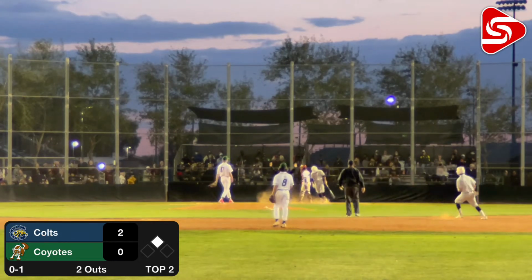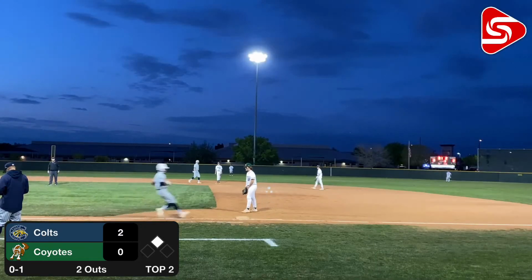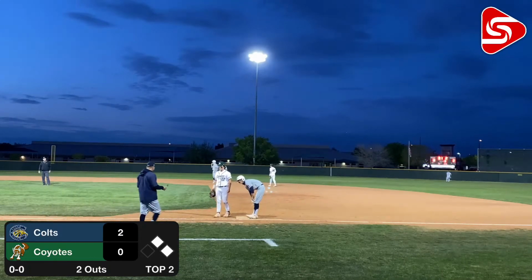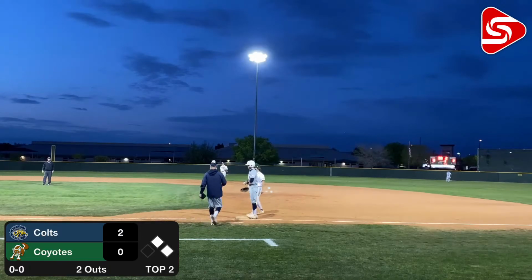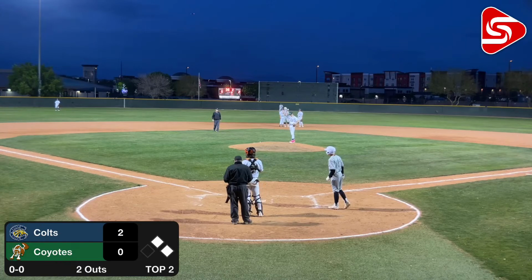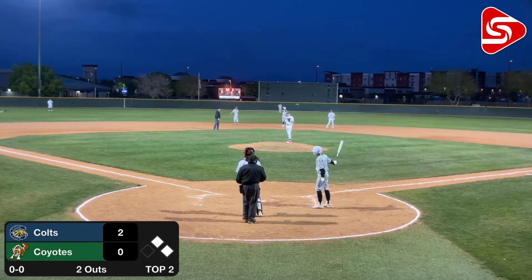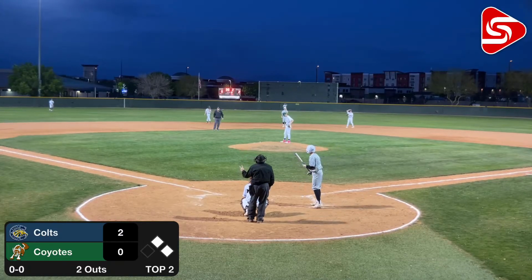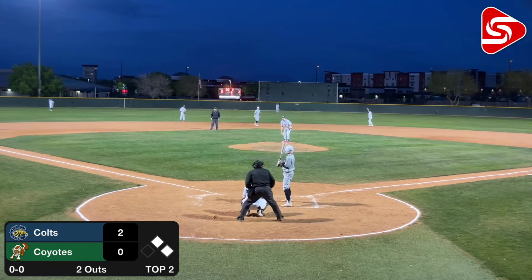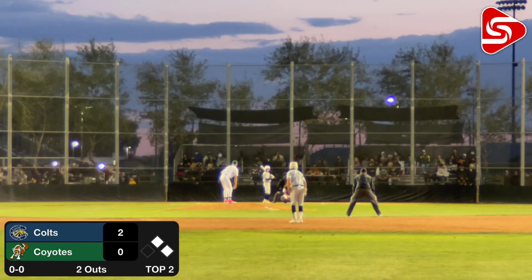Oh, and that one catches the helmet. And that one actually went helmet and cleared the backstop. Cleared the backstop. Back over here. Which puts runners on first and second with 2 outs. And the leadoff hitter, freshman Landon Hairston. We'll see how Ryan comes back after that hit by pitch.